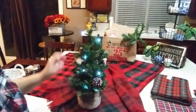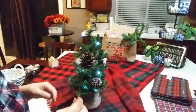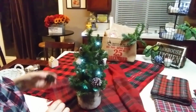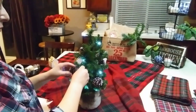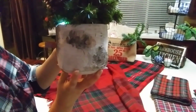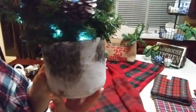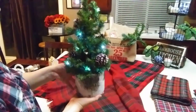I put it in this cute planter my dad got for my birthday. And I put some of these picks that were from either this wreath or the greenery that I showed you in the sleigh. There was a whole bunch of picks that I got from this one topiary that I bought. So I just put that in here because I'm really going to be doing woodsy. It's a white birch planter. He got it for me for my birthday, and it's from the 99-cent store. It was $1.99. I love it.